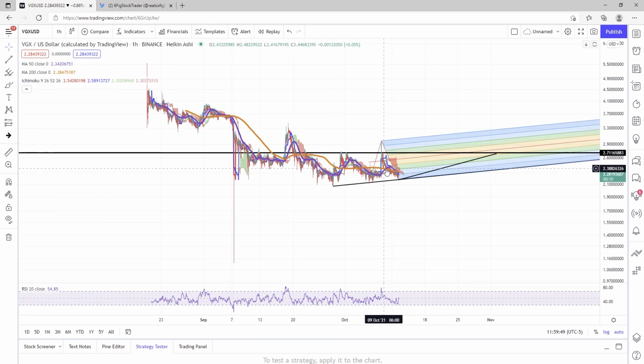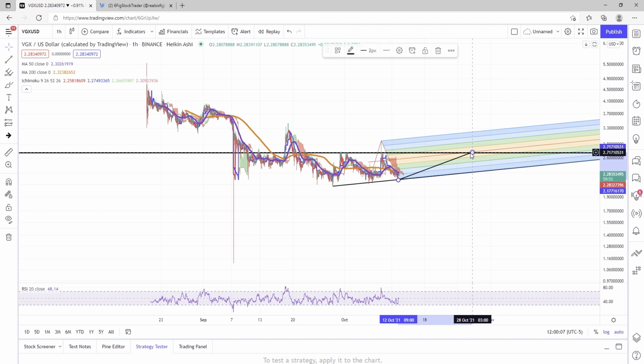And this is really a spectacular sight to see, in my opinion, concerning Voyager Token. I do think that a nice little run up, as long as the rest of the crypto market plays along, could have Voyager Token quite possibly setting up for something real nice here.